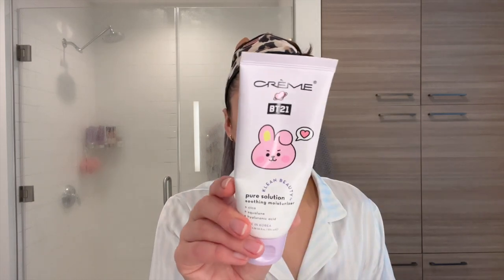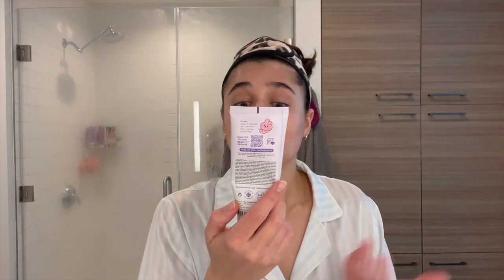I just did my cheekbones right here. You can kind of see a line that develops because of it. Now I'm a little dry, so I'll go in with my moisturizer before I finish the Gua Sha. I'm using the Cream Shop Clean Beauty Pure Solution Moisturizer. I've really been liking this. I just picked it up on a whim at Ulta a couple weeks ago, and I've just been really liking it.